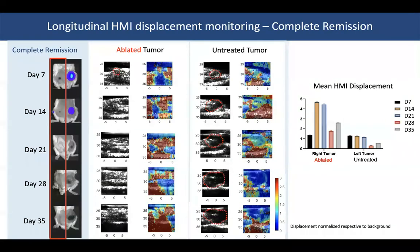Here are longitudinal HMI displacement monitoring results in the mouse that exhibited a complete remission. In the ablated tumor, we see at day 7 that there appears to be a lesion in the B mode, but in the HMI displacement map, we find that this lesion is actually softer than the surrounding tissue. And then from days 14 to 35 onwards, we do not see evidence of a lesion in the B mode or gross pathology, and we see a region of soft displacement.